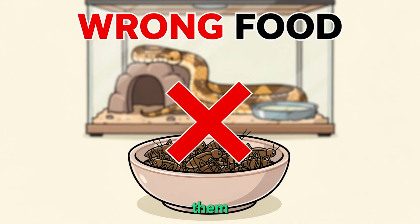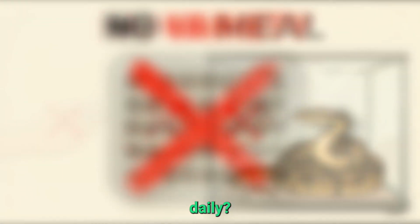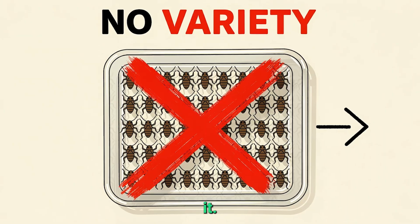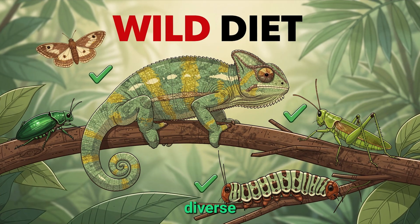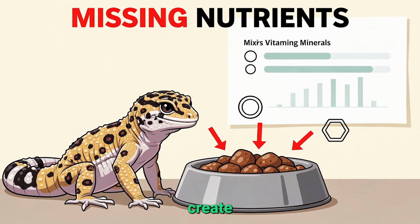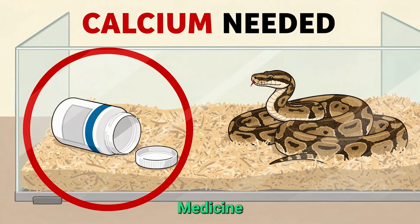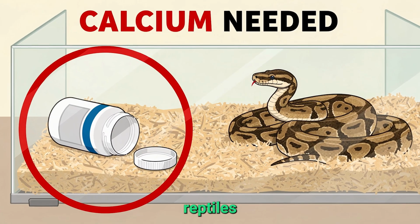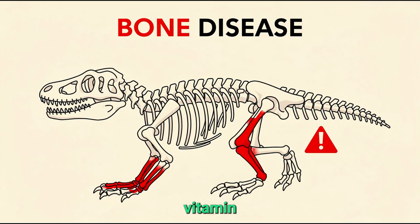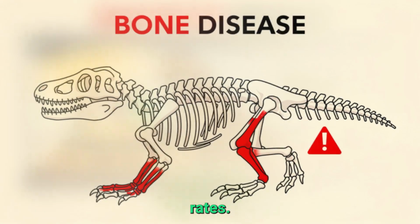3. You're feeding them the wrong food. Ever fed your reptile the same thing daily? Most owners buy one cricket type or one greens and stick with it. But reptiles in the wild eat diverse prey. When you feed the same meal repeatedly, you create nutritional gaps. A study in the Journal of Herpetological Medicine and Surgery showed that reptiles on monotonous diets developed calcium deficiencies, vitamin A toxicity, and metabolic bone disease at higher rates.